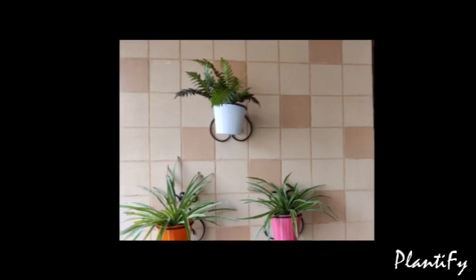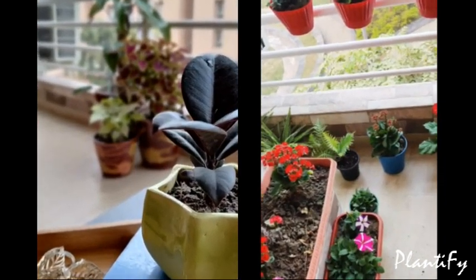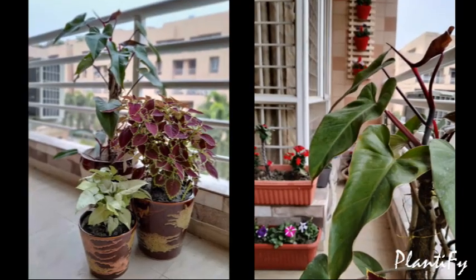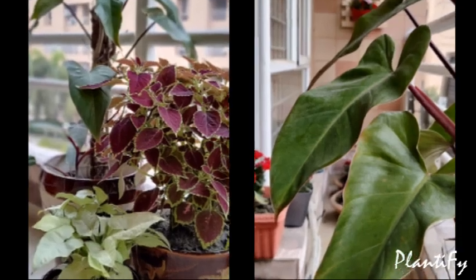We also added one dwarf rubber plant for the tabletop and some more seasonal flowers. And finally, it is very satisfying to see the happy family enjoying their balcony garden.